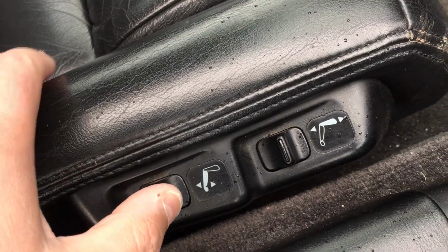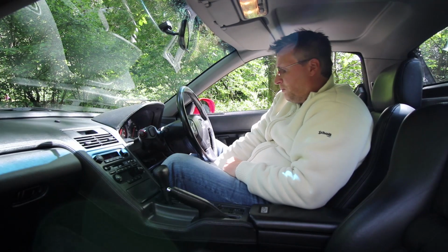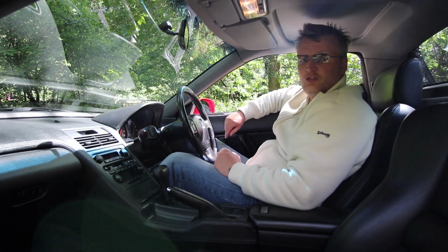As I mentioned before, they are electric seats. You can adjust the back and you can adjust the movement forwards and backwards as well. They're very comfortable, they're very buckety. The steering wheel has height adjustment.